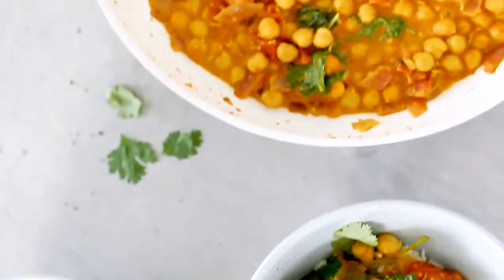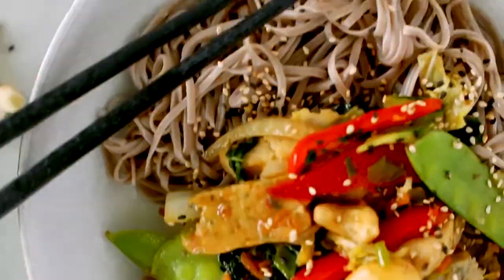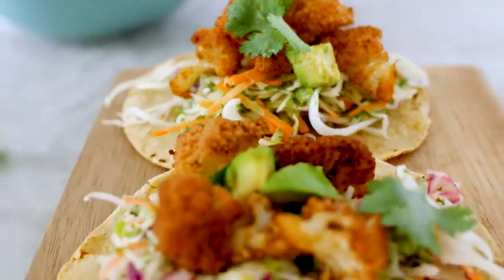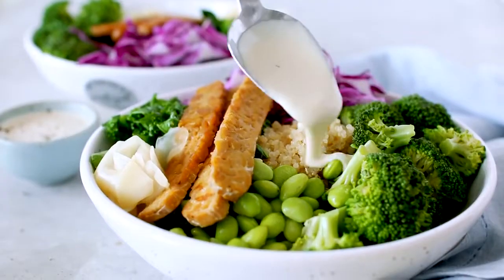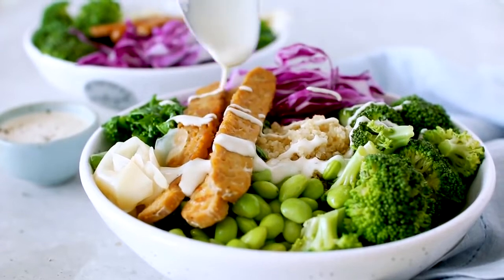On today's menu, we are making a chickpea curry. Next up, we have a cashew chicken stir fry. Then we have some cauliflower tacos. And last but not least, we have a Buddha bowl. All 4 of them are so good. I don't even know which one's my favorite. You guys decide. Let me know at the end which one you think tastes the best. All right, let's hop right in and let's get cooking.